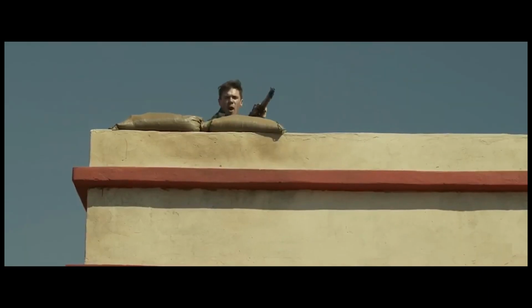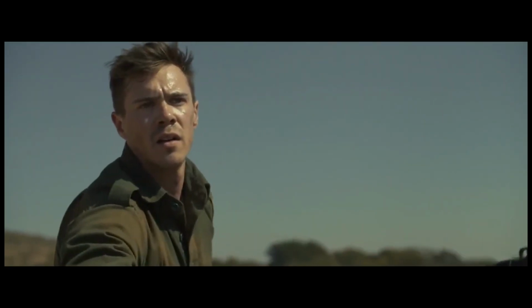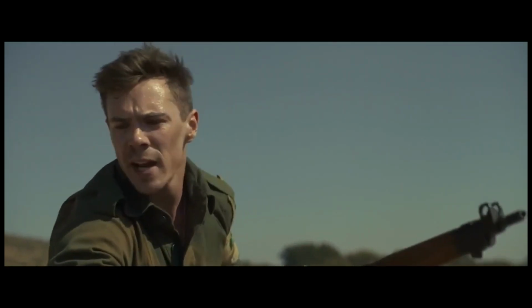Sniper! What? Can you hit the schoolhouse? Yeah! Bren on a single shot!